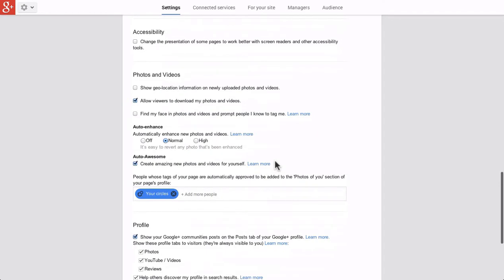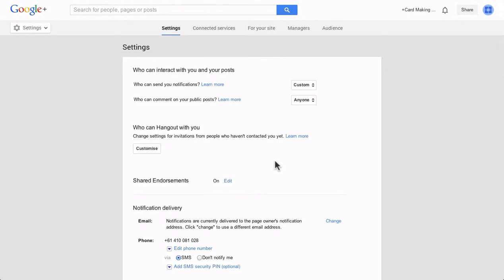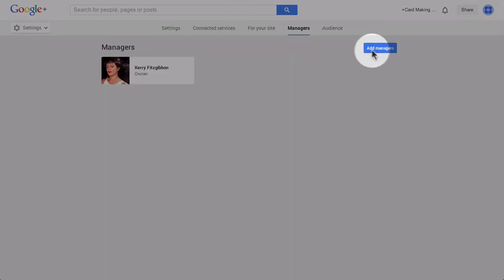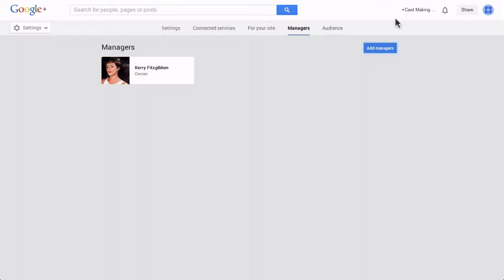Okay, so we can scroll back down here. There's nothing really else that you're going to need in your settings here. The only other thing you probably need to know is if you want to have someone else manage your site as well, here's the managers option over here. This is where you can add managers. As long as you know their email addresses, you can add them in and invite them to become a manager. And as long as they accept, they can be a manager of your account. Okay, so we're going to go back into here because we're going to set up our account properly.